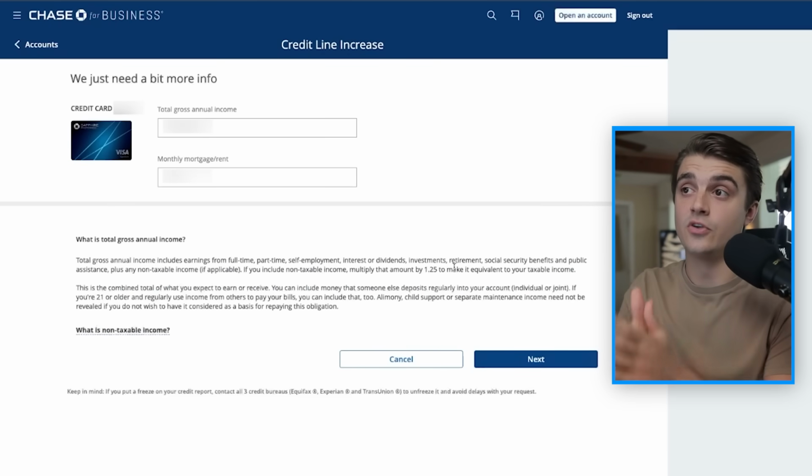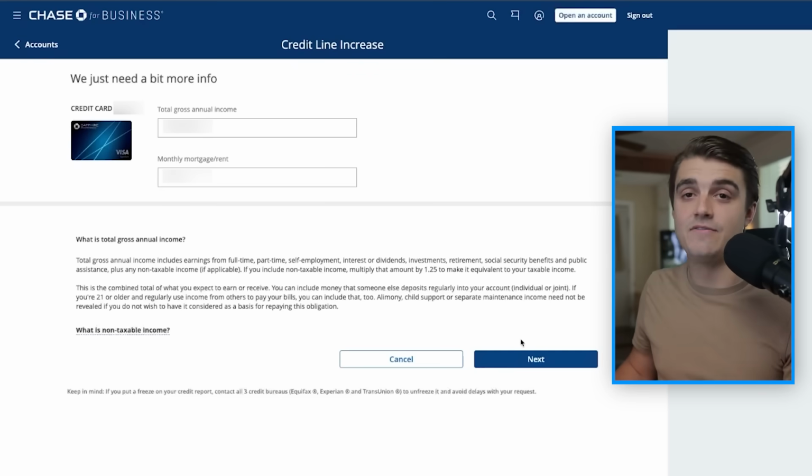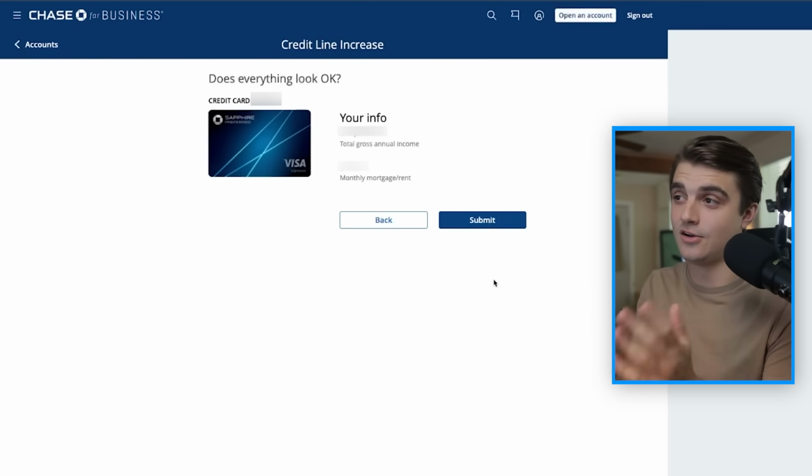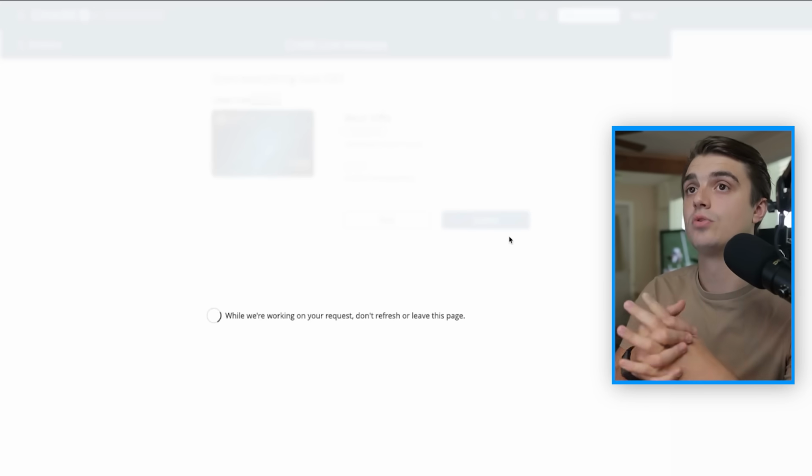Also, keep in mind this is gross annual income. This is not your net income, so this does not include taxes already being taken out. This is your gross annual income. Now that I have that input, I can go ahead and click next. Does everything look okay? Yes, it does, and all I have to do is click submit. Moment of truth. And there we go.